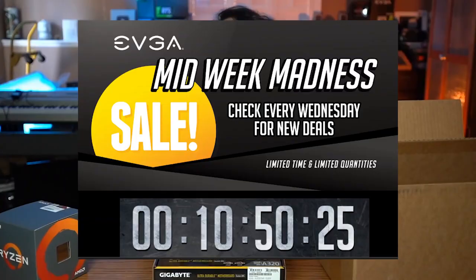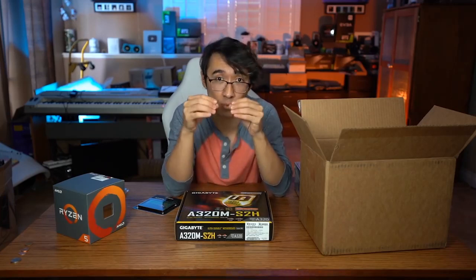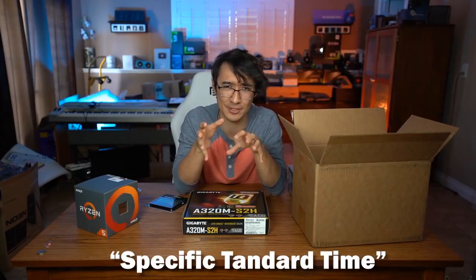Now, before I show you the graphics card, I want to tell you something that we haven't talked about in a long time. EVGA Midweek Madness. EVGA Midweek Madness is a sale that happens every midnight of Wednesday morning, as soon as Wednesday starts Pacific Standard Time. For a long time, especially considering the current state of things going on in the world, it has been dry.